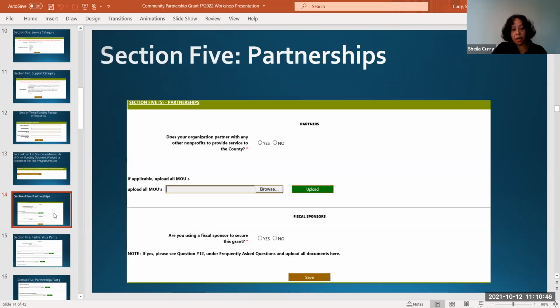Section 5 is partnerships. Partnerships are if you are partnering with anybody else. So a lot of the organizations partner with the school system, a public school system, because you serve kids. So you will click yes. And then if you have an MOU, everybody doesn't have MOUs, and that's okay. If you have a memorandum of understanding, we want you to put that here.